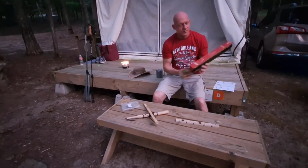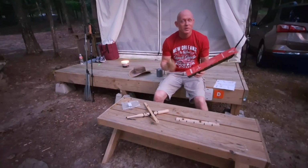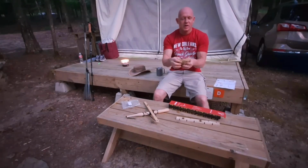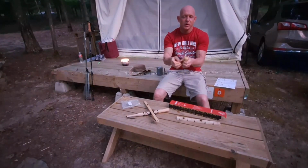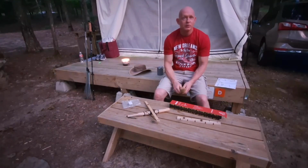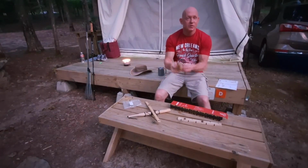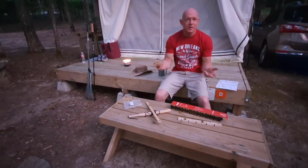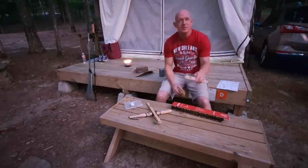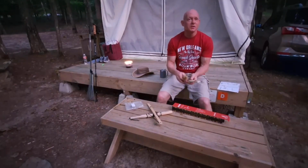It works. As you can see, you're able to start a fire with it. This is jute. This is basically string that was pulled apart. So if you have some jute, a bow drill, and some fuel after you get this going to start your fire, it works well as long as this is dry. It takes some practice. It's easy to do.